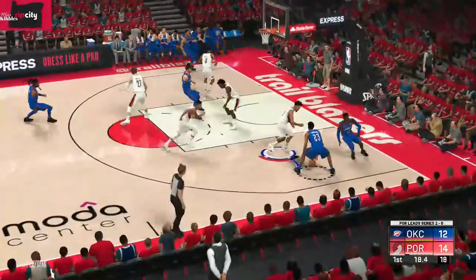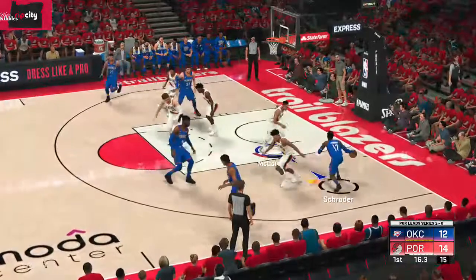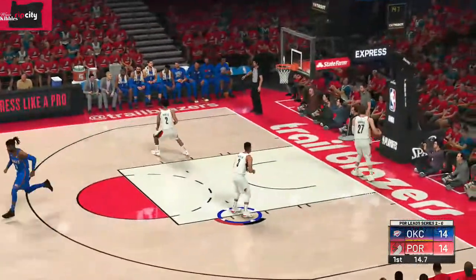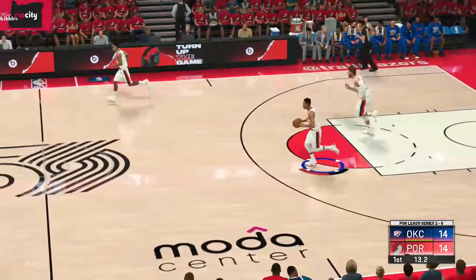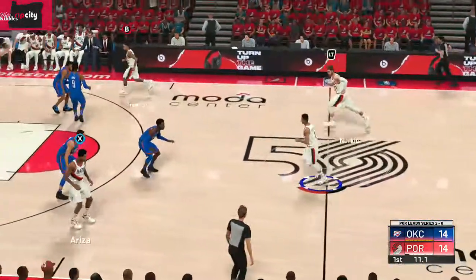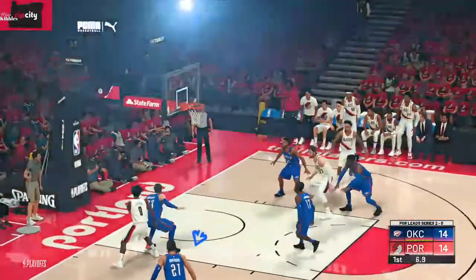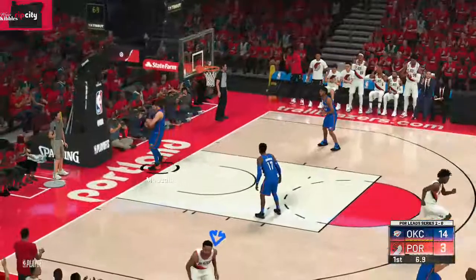Here's Ferguson. He dishes it to Schroeder. Takes the 13-footer. He squares up and sinks it. And that makes it a tie ball game. Great work to find the space to get off the open jumper. He's going to work hard for this. Ariza with the bucket. 6'8" Ariza.